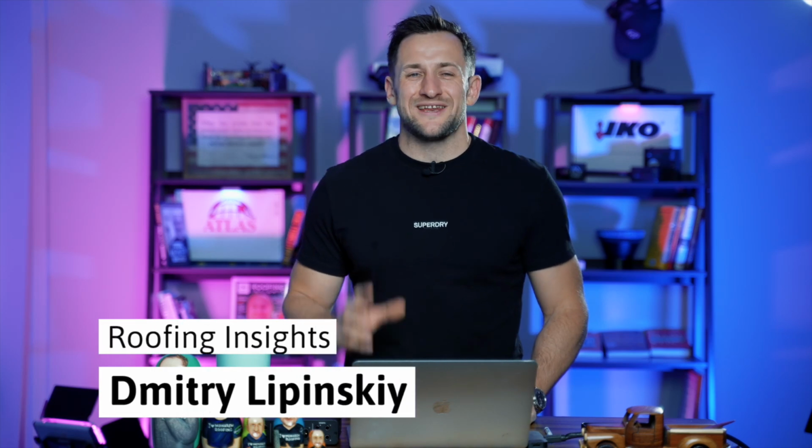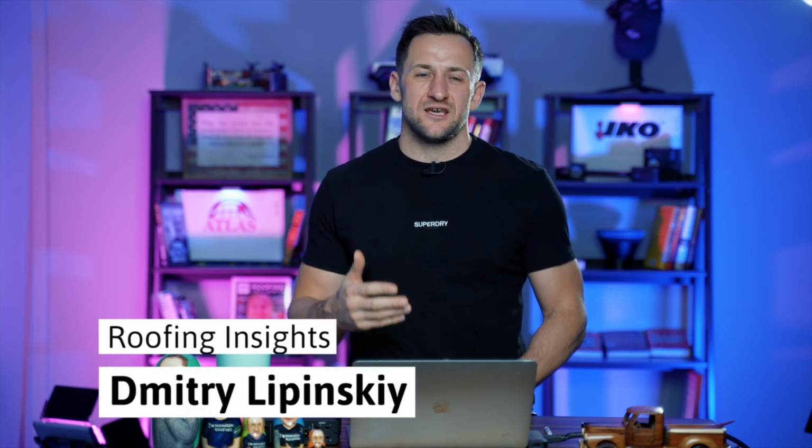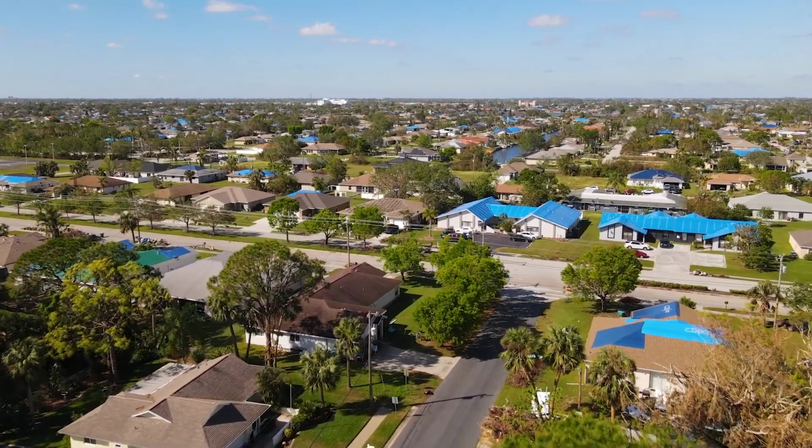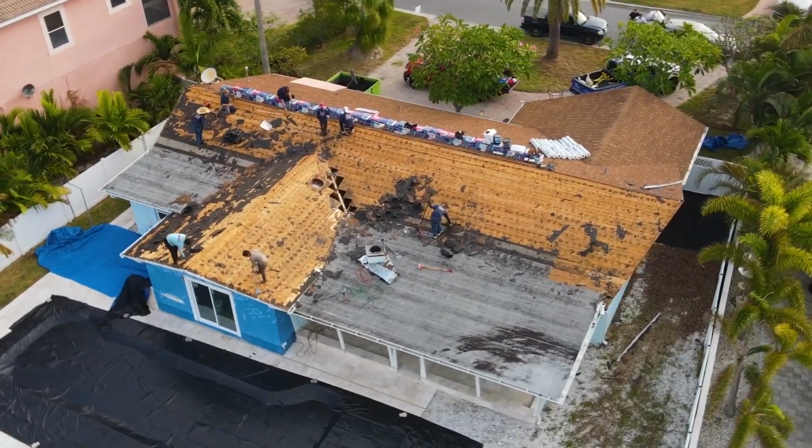Florida building codes made a big difference for newer homes in Ian, a few reports show. You know how they say that we don't build houses like we used to? Well, these two reports say the opposite. They're saying that today we build better than we used to, at least in Florida.